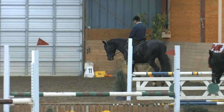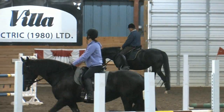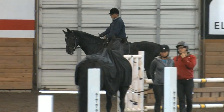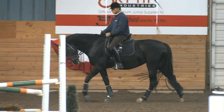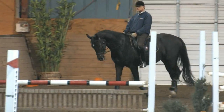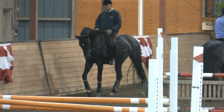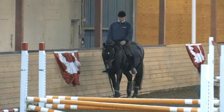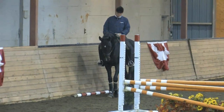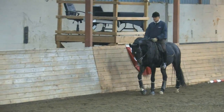This is the time that they have to learn to go long and low, forward, calm, and that's all we want right now. We don't want any more than that. I think that anything more than that destroys a horse at this stage. It's no different than a child in elementary school who's learning to add and subtract, and all of a sudden you throw geometry to them. Not very good. So let's just go back here, find the right moment to go into a little canter.